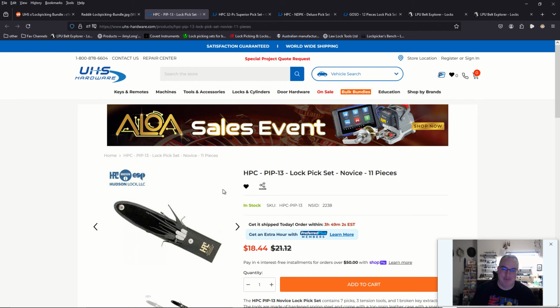And so I'm going to have to recommend to UHS that if all you're going to do is sell tools that are in your current inventory with your current dealership, let's put the HPC pick set in there. It has 2 hooks and it has a diamond hook or diamond lifter pick, and then we have a short flat hook here, and we still have duplicates of rakes and stuff like that, but this is a much better pick set, and it's cheaper. It's not a good quality pick set, but it's better than what you guys are selling.